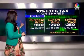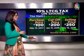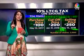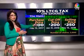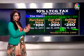Keep three things in mind. The purchase price in our example is the price at which you originally bought the share. We've taken that as 100 rupees. What is the cutoff price? That is the January 31st, 2018 deadline, or the cutoff line, which the finance minister outlined. That is the point from where all your old capital gains get grandfathered. It is a very important cutoff line.